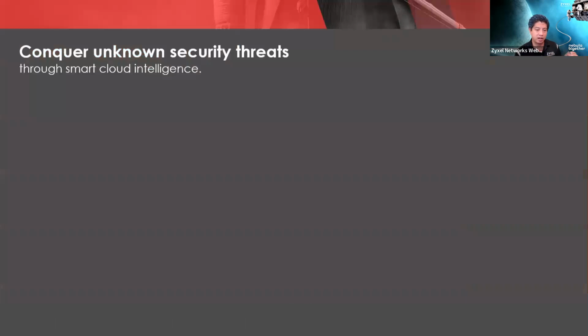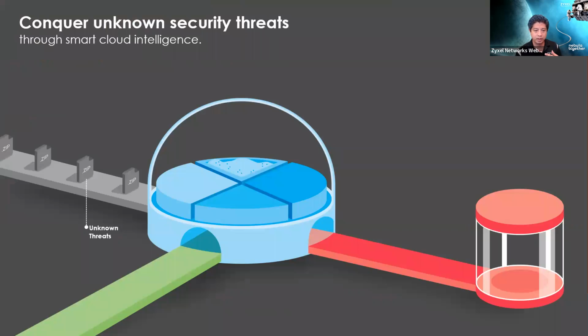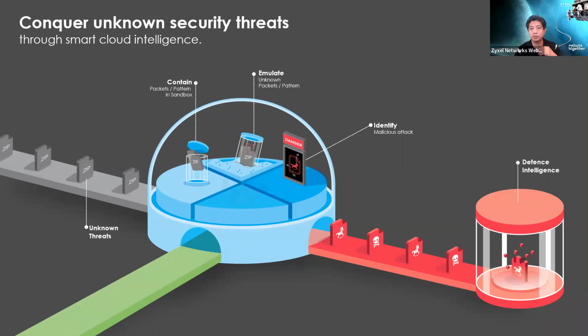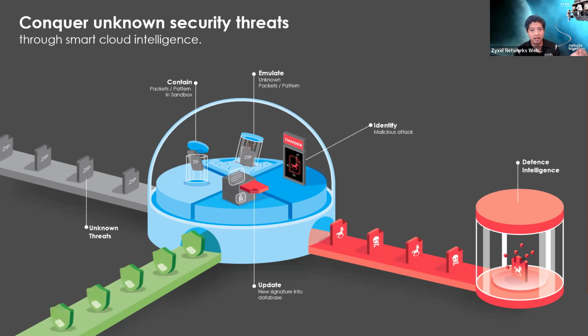So you have some unknown threats coming, maybe a zip file of some sort. We see some of that information, we don't recognize what it is, so we send it off to the cloud. In the cloud sandbox, it will emulate that and look for behaviors. Maybe it's making connections to other countries or some weird server, or it's trying to install some sort of file, whatever it may be. That's done within the sandbox, and based on the AI, it can create different types of packet patterns. It identifies whether it's malicious or not, throws it into the defense intelligence, and then updates new signatures that are provided to the entire ecosystem.